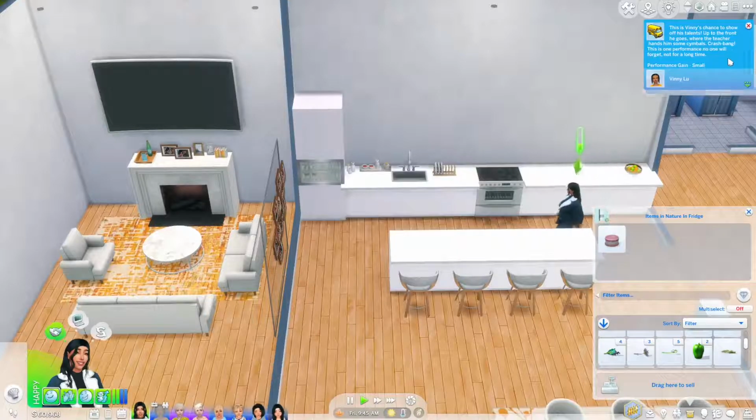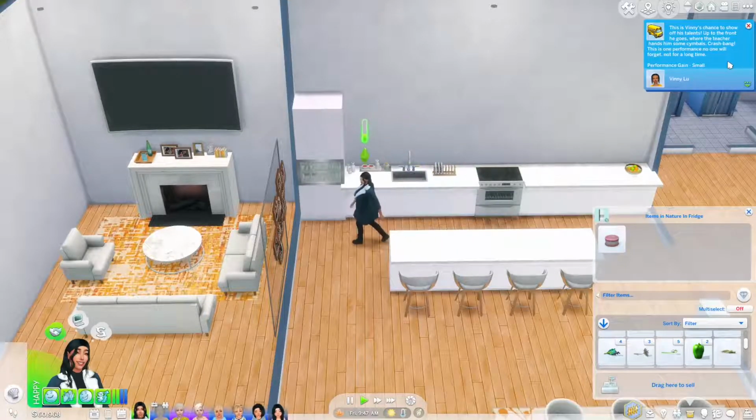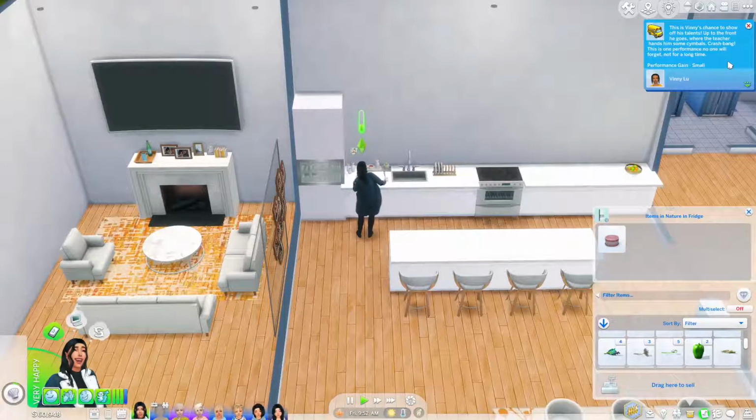This is Vinny's chance to show off his talents. Up to the front he goes, where the teacher hands him some bones. Crash bang, this is one performance no one will forget, not for a long time. It's a small performance gain.